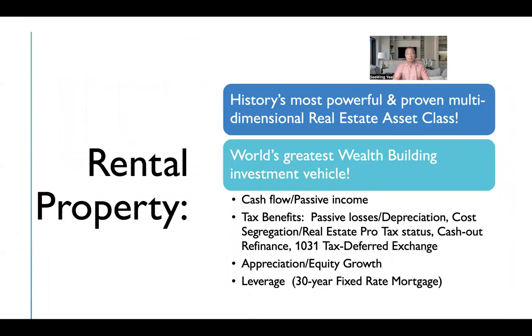Now let me take a step back and share with you why income property, rental property, is historically the most powerful and proven multi-dimensional real estate asset class. It is the world's greatest wealth building investment vehicle. Why? Because there is more than one way to make money. You need to understand that. Whether you're a newbie or experienced investor, it behooves you to understand this concept. Otherwise, you could be missing out.